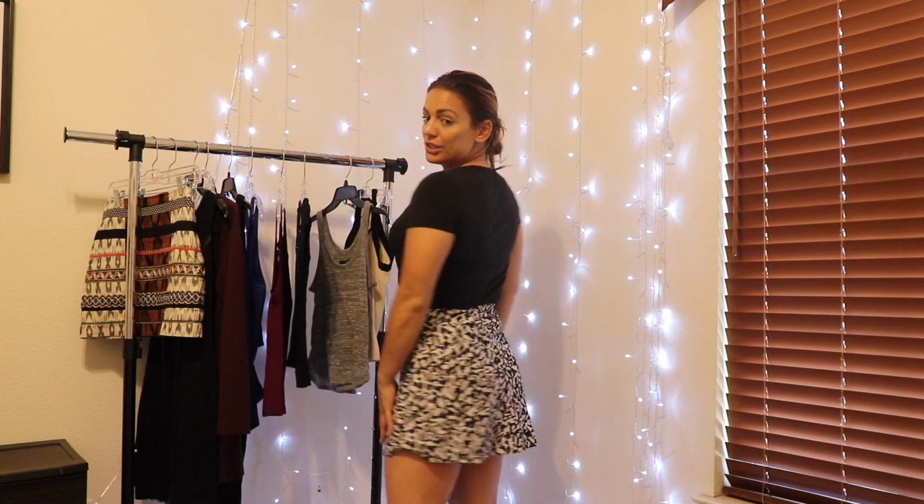So this is okay, it's a decent look. It could probably be styled better, so it's not really a winner for me, but if I knew how to style this better, I might like it better. I like the length of it is what I'm trying to say, and I like the potential of it. I just don't wear a lot of skirts, so I don't know what to really do with it, so I probably won't be keeping this.